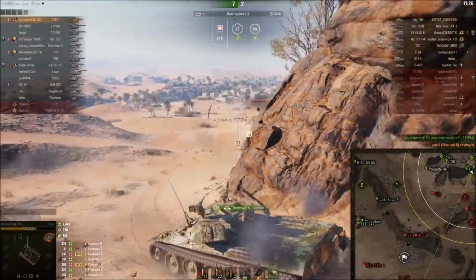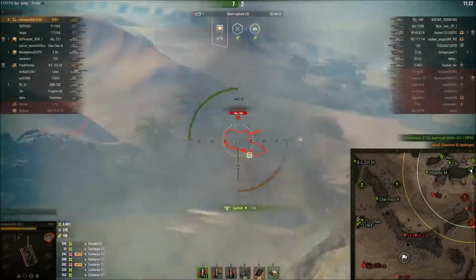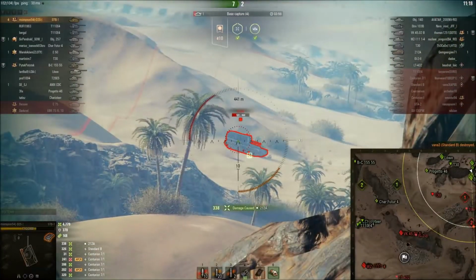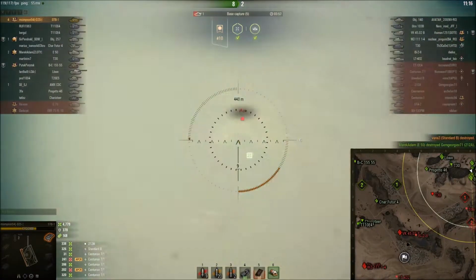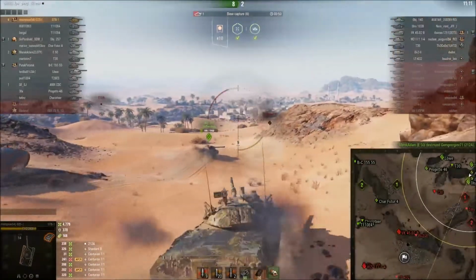Nice, killed the standard B, and now I'm like, screech on the brakes because there's going to be an SDRV there somewhere. Fire one at the artillery. Can we get the reload to get the second? Come on, come on, come on. Someone's shell got there just before mine did, which is really annoying.